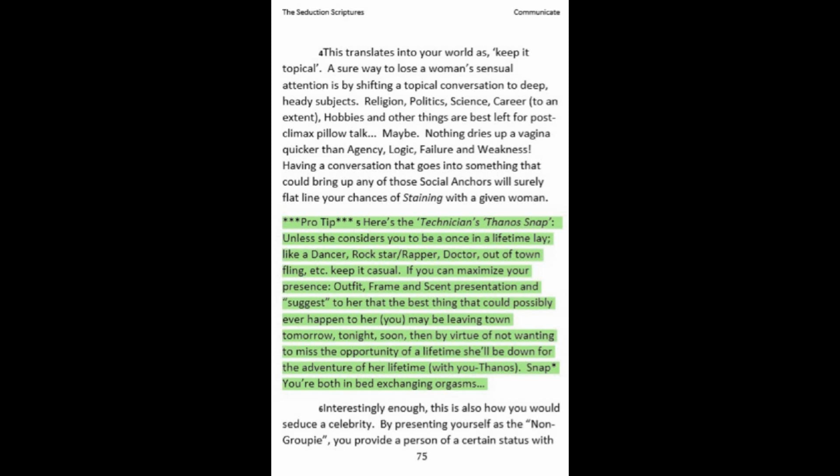I'm going to cue up the Seduction Scriptures music here because we're about to go to the T-Tall Tabernacle. Now, this page in this book, gentlemen, let me take my time with this one because this page is such a powerful page in and of itself. I'm only going to focus on the center part of verse 4 on page 75 of the Seduction Scriptures, but this page answers multiple questions regarding how dynamic a man's energy can be and how to manage the energy of a space in terms of a woman's interest in you in that moment, what the energy of celebrity means, which is another topic for another day, but finally and most importantly, what the technician's Thanos snap is. And let me just get into that right now.